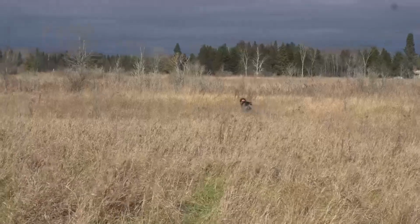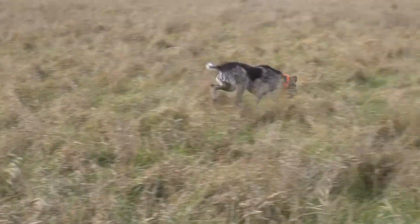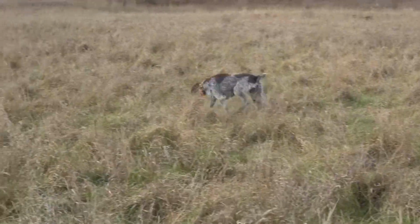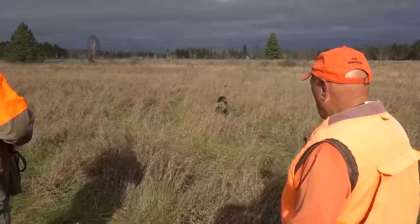Once I've got a good chase going on, I've done the starter pistol, I'll stand back with a 410 and shoot that a few times in the air. If I get to that point that the dog's still chasing, the gun's not bothering them, then we'll go ahead and shoot a bird over it. And once we get to that point, then it's mostly just getting more birds over the dog.